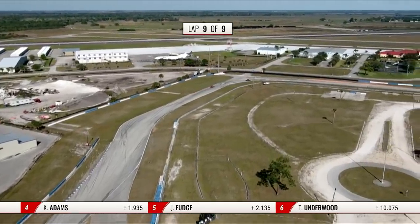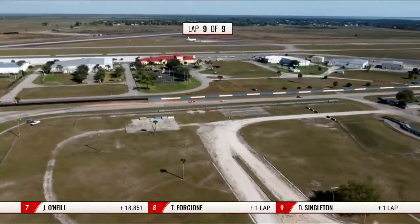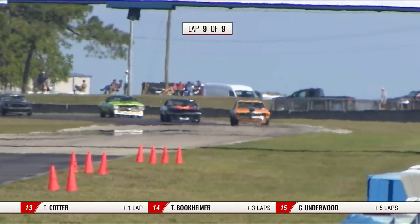I'm trying to work out where he's come from, though, because he wasn't really in the group earlier on, but he's done well. Yeah, Auckland was in the lead as they crossed the start-finish line in the Cuda. Haig and the Ford Boss 302 Mustang second, and Richard Goldsmith and the Dodge Challenger in third.